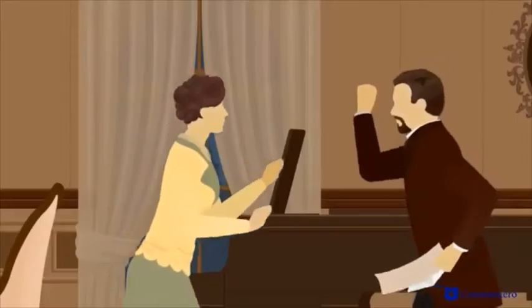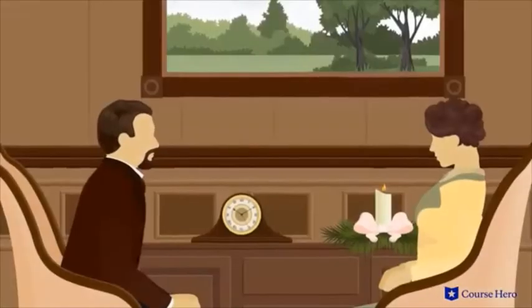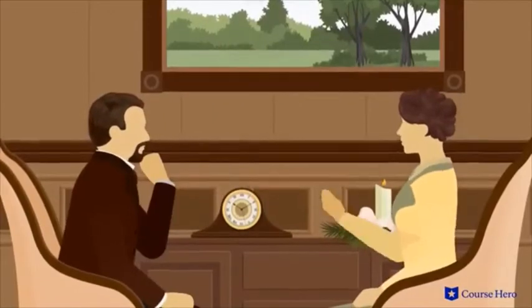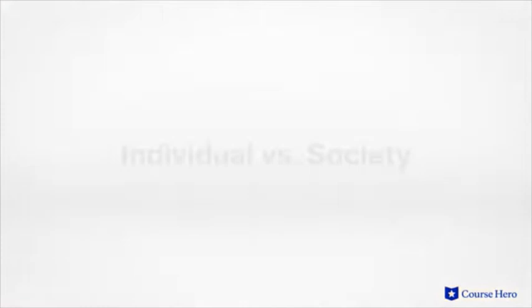Near the end of the play, Torvald reveals the low regard he has for women. Incapable of seeing Nora as her own person with her own thoughts, wants, and needs, Nora knows she has no choice except to leave Torvald and her sexist marriage in order to find herself.